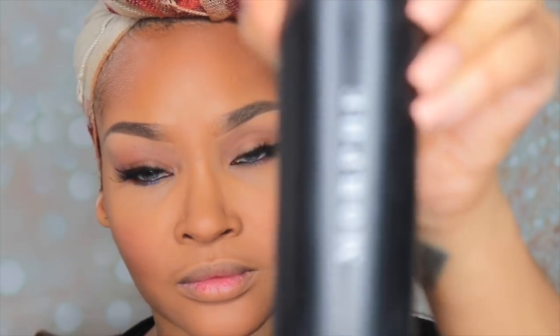Okay, I did apply some primer to my bottom lashes, and now I'm gonna go into my Laura Geller baked blush. I love this blush, y'all. It's my favorite blush to wear. And I put on too much, because I normally don't wear a whole lot of blush. And I really didn't need to put on a whole lot of blush, especially with my cheeks being a whole mess, but child, whatever.